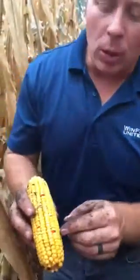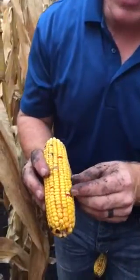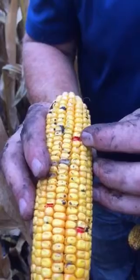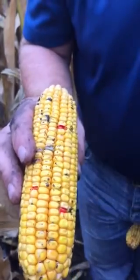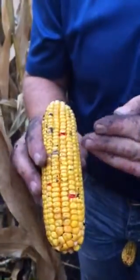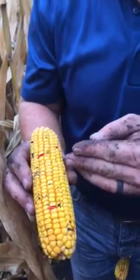The other thing that I'm finding in ears, here you can see most of these are highlighted in red. Some of the later pollinated, later planted hybrids, we found that they had to finish, and the way they were sacrificing and trying to finish early was to abort kernels within that row. So if you're just seeing singular abortion, it might be an indicator that you did have some stress in that hybrid, and that it was just trying to finish and go after the yield that it had from the early season.